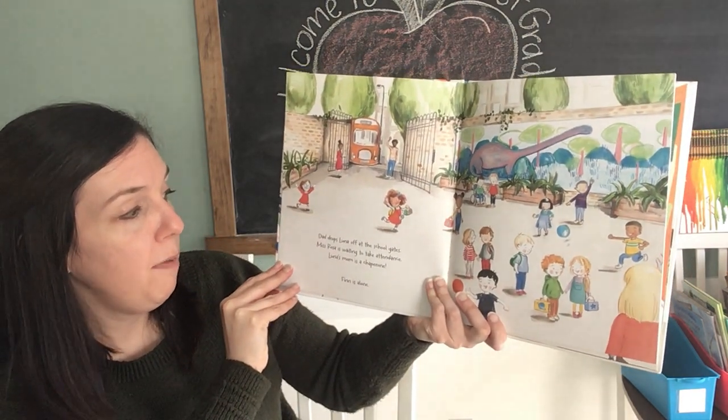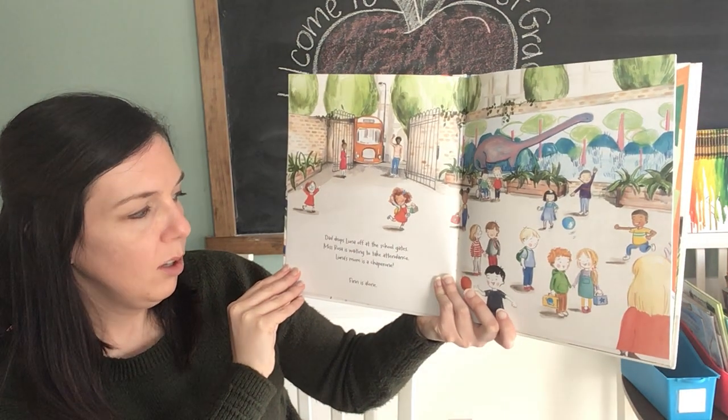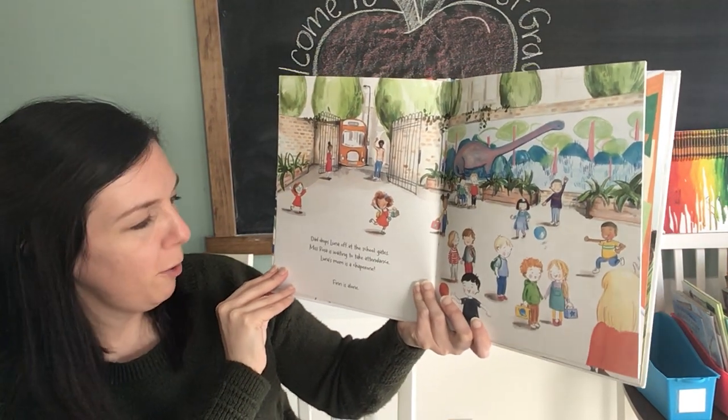Dad drops Luna off at the school gates. Miss Rosa is waiting to take attendance. Luna's mom is a chaperone.